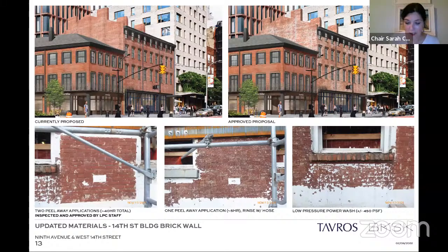Great, thank you. Commissioner Holford Smith. Yes. Well, obviously this is not where we want to be with this. It's really a tragic loss that all of this historic fabric has come down. But I do believe that reconstruction is appropriate.